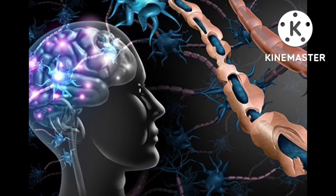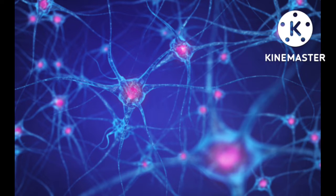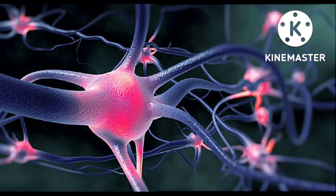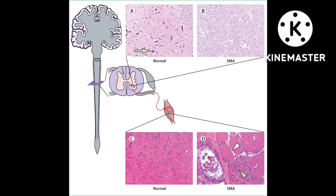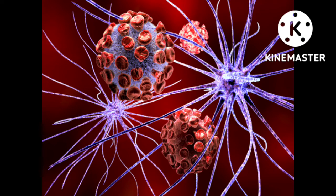Now, the symptoms of spinal muscular atrophy vary depending on the type. In general, people with SMA experience a progressive loss of muscle control, movement, and strength. Muscle loss gets worse with age. The disease tends to severely affect the muscles closest to the torso and neck. Some people with SMA never walk, sit, or stand. Others gradually lose their ability to do these actions.